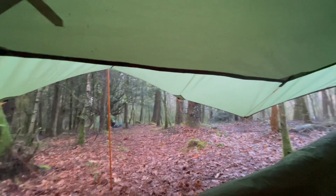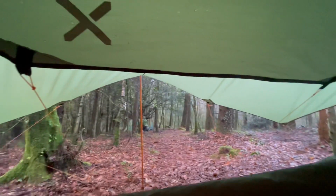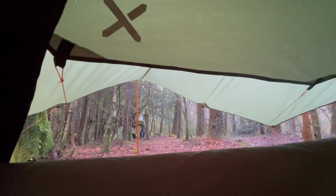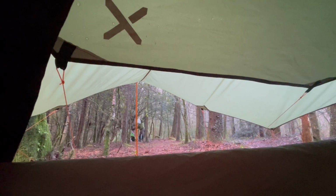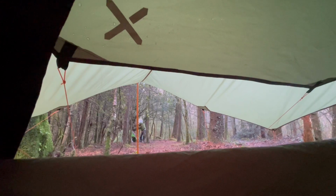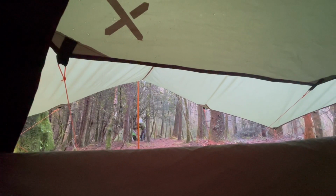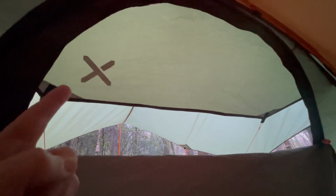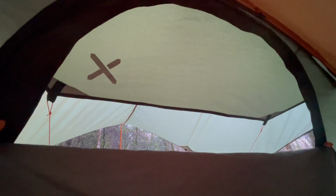And it's just really, really nice to be able to look out in the rain and see what's going on and just have a little peek. It's like a little bird hide, so you can just pop your nose out and you don't have to unzip the entire door. And you can also vent the tent this way as well, because you've got the overlapping flap from the top.